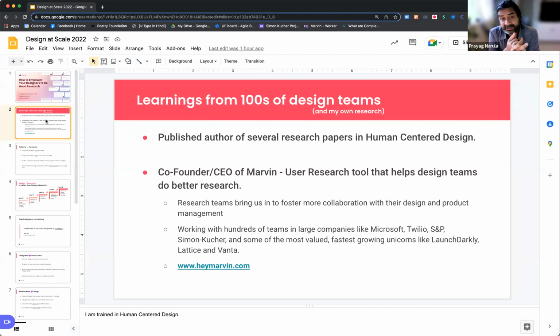I'm the co-founder and CEO of Marvin. We are a user research tool, so we work with a lot of research and design teams. Our value proposition is that we help research and design teams work closely together. As part of my job, I talk to hundreds of research and design teams across the industry, teams like Microsoft and Twilio and S&P Global, even consulting companies. So I have a wide variety of exposure to various processes. The talk today is a lot based on the best practices I've seen across the industry, and also a little bit based on my own research.